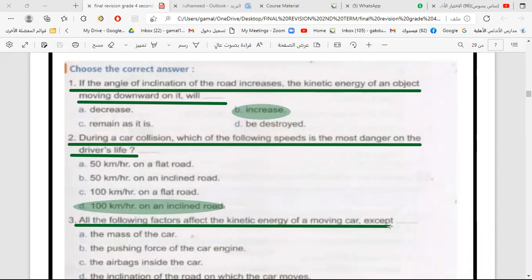Again, all the following factors affect the kinetic energy of a moving car, except: the mass of the car, the pushing force of the car engine, the airbags inside the car, the inclination of the road. Which one doesn't affect the kinetic energy? I said the airbag. Very good, my son. You are excellent. The airbag doesn't affect the kinetic energy. Only the airbag is a safety tool protecting the car driver from accidents. It's only a safety tool.